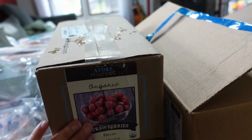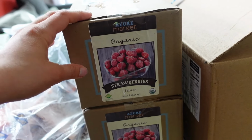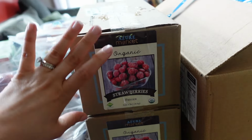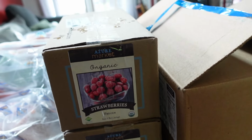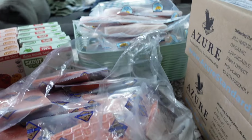Then over here, we've got strawberries. We have a bunch that we froze that we picked fresh this year from a local farm, but also we still need some of these to get us through the rest of the hot months. And then here is fish.